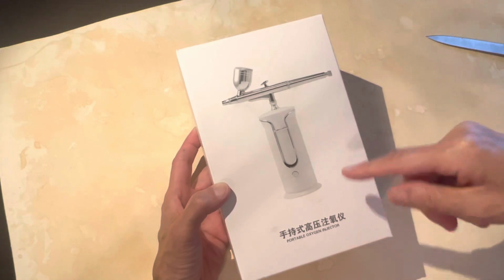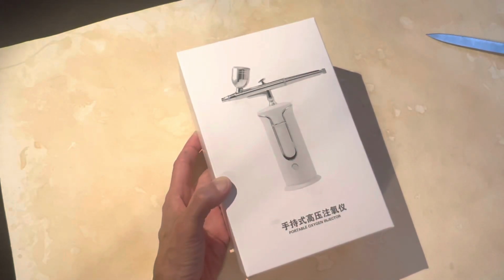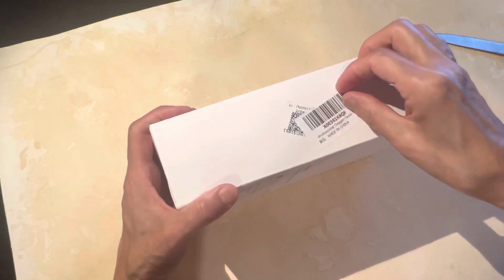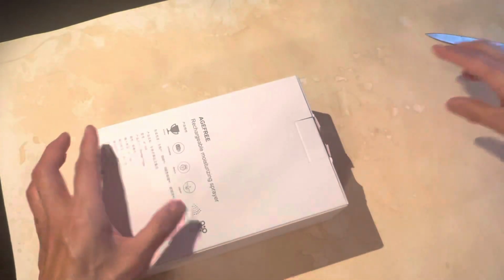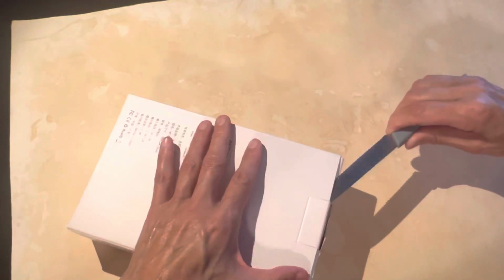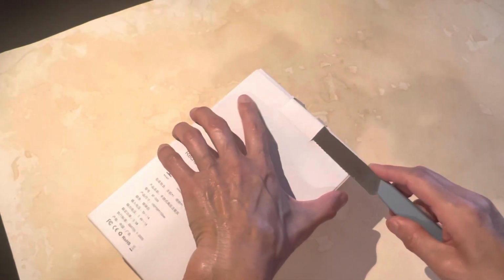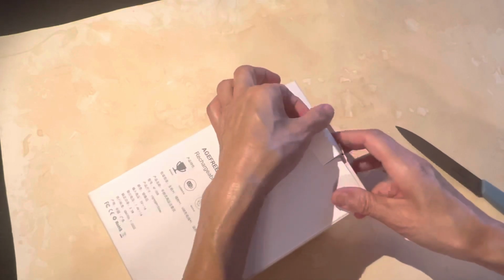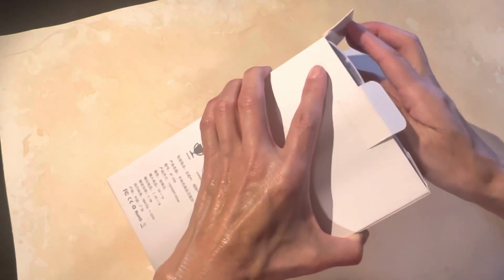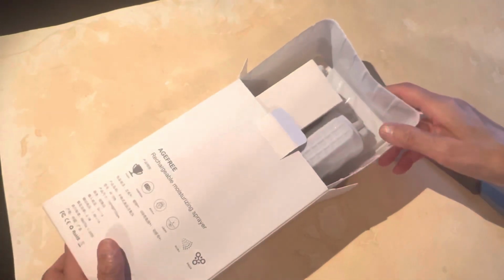Portable oxygen injector. Did it send to the right address? What is this? I have no idea. I have no idea why I need this. That's such a surprise. Let's see. Why do we need this? Why on earth do we need this? Oh, sorry.